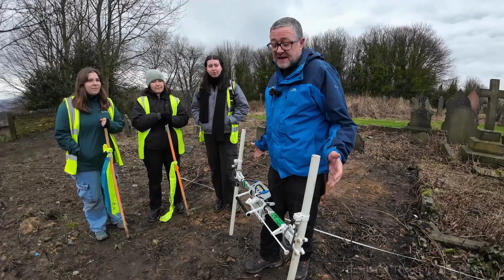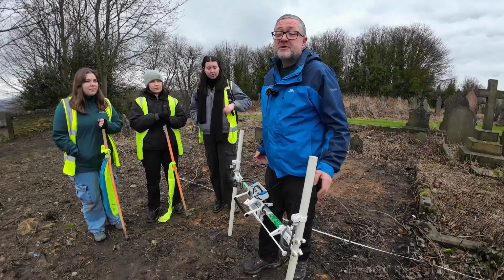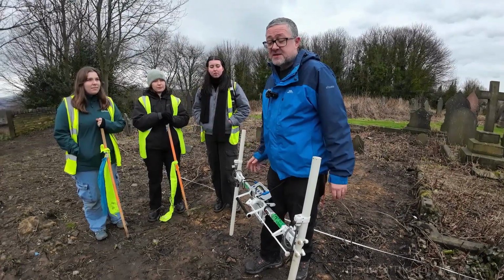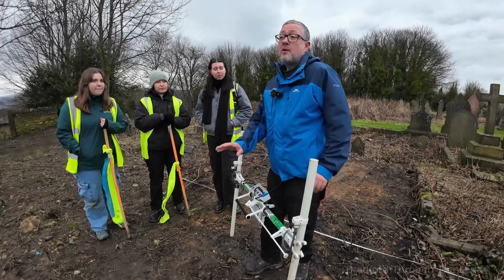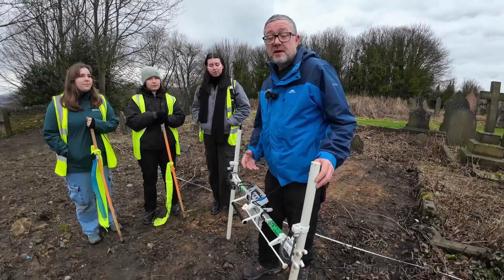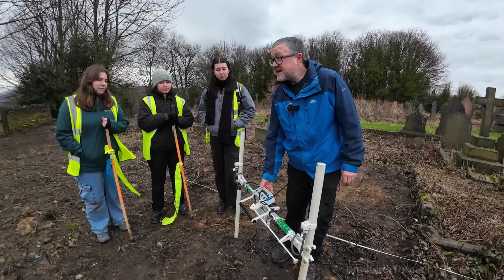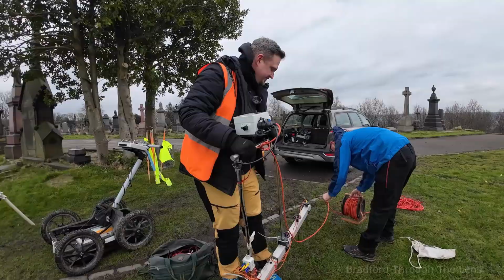So it's one of the first techniques that we use, just because it's able to give us a broad overview of what's going on, and then we use the other techniques to really focus in, especially where we've got areas of interest. We then can follow up with the GPR equipment and the earth resistivity that you've probably already seen. So we've just got this set up for the 10-meter grids that Michael was establishing earlier.